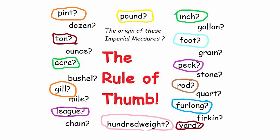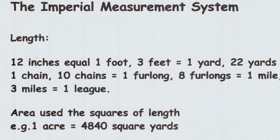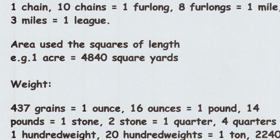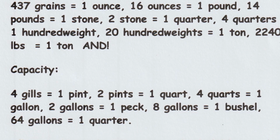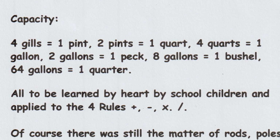The system that evolved into the imperial measurement system served Britain well for many years, despite its seemingly random units, such as 12 inches to a foot, 3 feet to a yard, 22 yards to a chain, and so on. As a schoolboy, having to learn and manipulate all these metrics, I did wonder about them. That curiosity eventually led me to work on the rule of thumb.